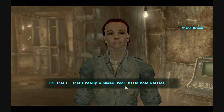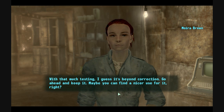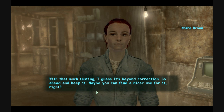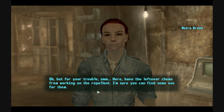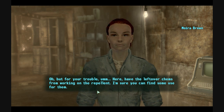A shame. Poor little mole ratties. With that much testing, I guess it's beyond correction. Go ahead and keep it. Maybe you can find a nicer use for it, right? Oh, but for your trouble, here, have the leftover chems from working on the repellent. I'm sure you can find some use for them.